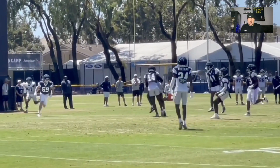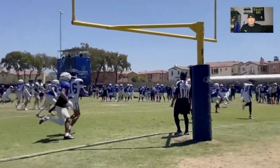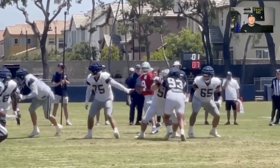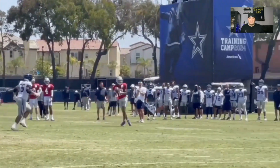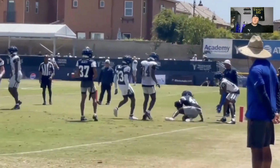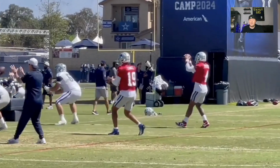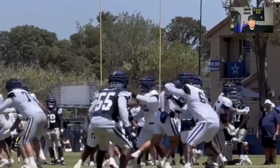Getting the ball out there. Seeing some improvements from earlier in camp. He's making some plays, though. He is making some plays. Trey Lance. Stepping back. The same one as earlier. No, it's a different one in the back of the end zone. I thought it was going to be that one we covered earlier where he rolled out a little bit. There he is again. We're making some throws. These are recent.